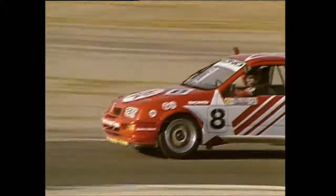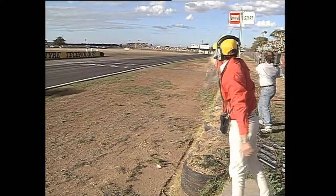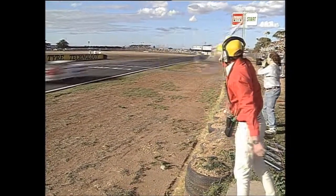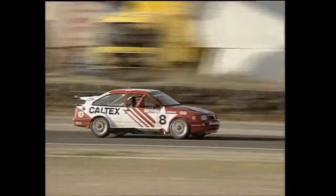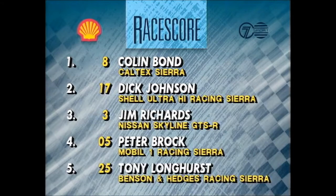Dick Johnson in car number 17 getting across the line. What a fabulous second for Johnson. And it looks like third man home is going to be Jimmy Richards. So Richards gets across in third, and that will give fourth to the ailing Peter Brock, who just limps across the line now. Check him out for you on the Shell race score. Bond is your race winner from Mallala. Second spot goes to Dick Johnson, third to Jimmy Richards, fourth to Peter Brock. A great drive, and rounding out the 5 is Tony Longhurst in car number 25.